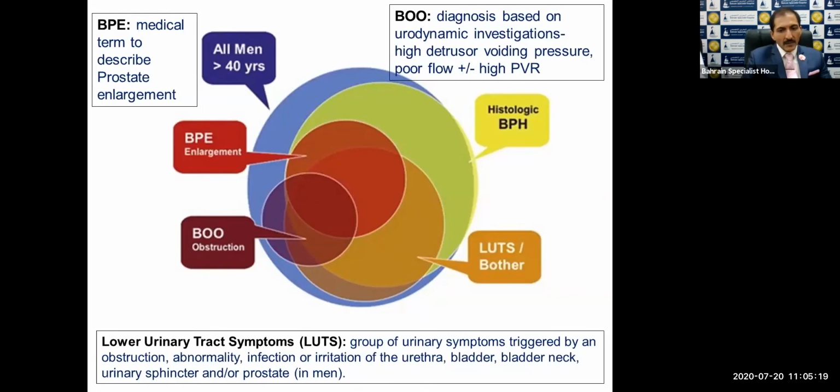A significant amount of people will also experience LUTS, or lower urinary tract symptoms, which is a constellation of symptoms triggered by obstruction, abnormality, infection, or irritation of the urethra, bladder, bladder neck, urinary sphincter, and/or prostate. It doesn't necessarily have to be a benign prostatic hyperplasia to cause LUTS symptoms or bother. There is considerable overlap between these clinical terms, and as we proceed, we will see how they are.